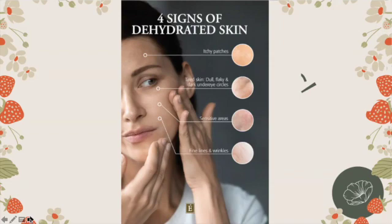Fine lines and wrinkles. Gently pinch the skin on the cheek. If it looks like you have fine lines, you are dehydrated. Dehydrated skin often displays accelerated signs of aging. However, unlike smile lines and crow's feet, these wrinkles appear as a network of tiny, triangular, fine lines.